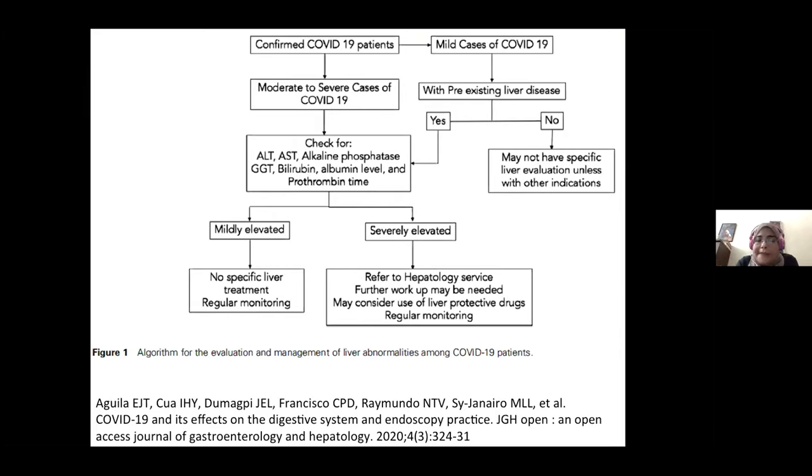Do we do the liver enzymes and the liver function on a regular basis? No. We just do it if the case is a moderate to severe case of COVID-19, so we are afraid of the complication of the disease, or the patient is having a pre-existing liver disease, which actually could be very much worsened by the COVID-19, although the data is not sufficient, but a few case profiles showed this.